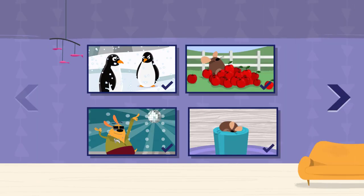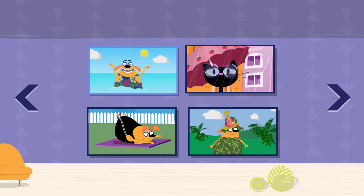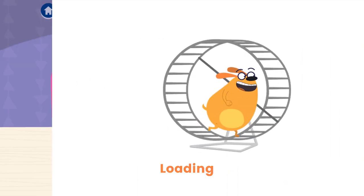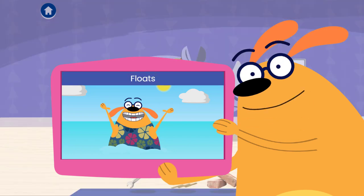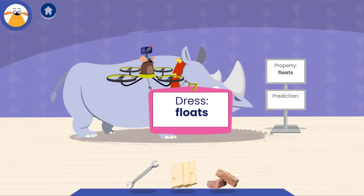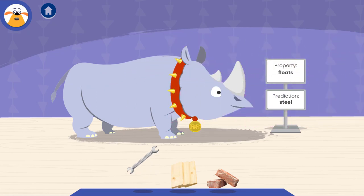Choose an adventure. Rafting Rhino. Fluff wants to play in the water. Cover him in something that floats. Let's color. Steel is a strong silvery metal. It's used to make things like bridges and cars. Bricks are clay blocks used to make walls and sidewalks. Wood is the hard material you get from trees.